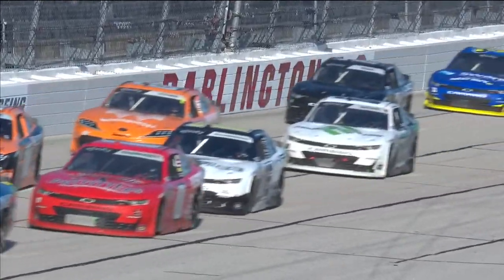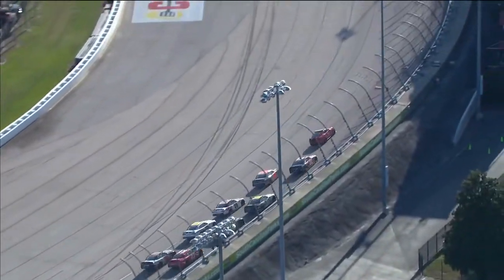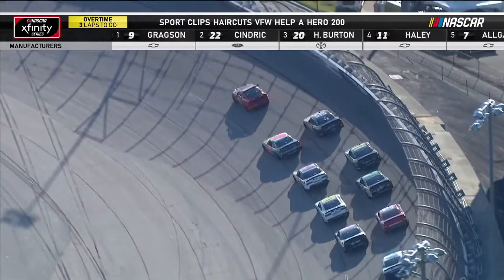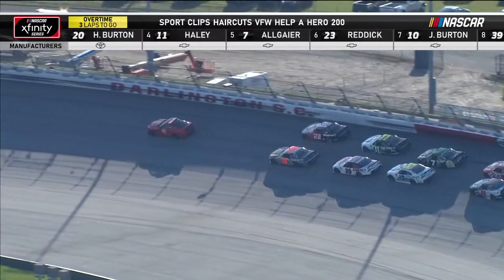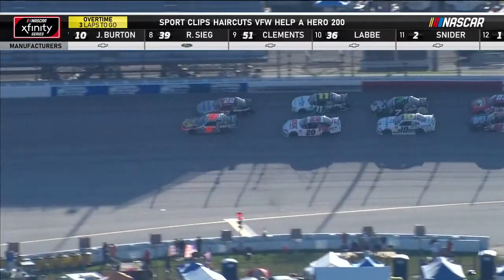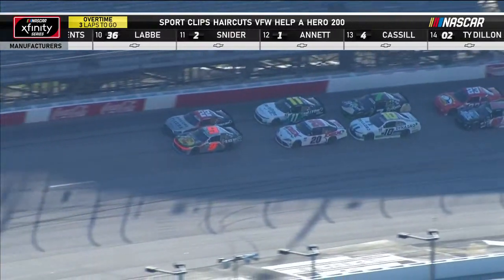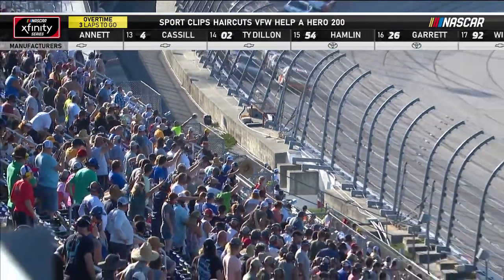All right, so Noah Gragson right now, his focus has got to be on the launch. Remember, he's on old tires. The last time he restarted, he was on new tires. They're not going to accelerate the same way. You've got to be careful not to spin these rear tires. You need to enter turn 1 clear of the 22 of Austin Cindric so he can't take the air off the side of your car. Top 12 all on the same tire as far as the length that they have been on them. So we'll see how that works.